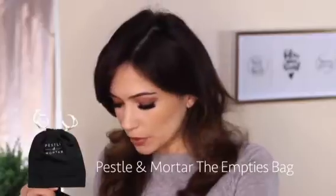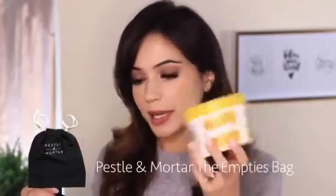It's basically a wash bag that you place on the back of your door in your bathroom, and every time you use up your shampoo bottles or any of your cosmetic stuff, you put it in here so that you can remind yourself to recycle these things properly and carefully. So this is filled with all of my empty shampoo bottles.